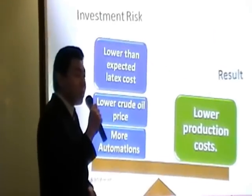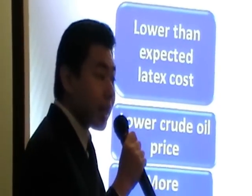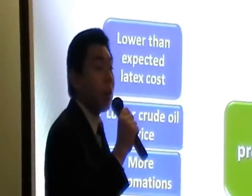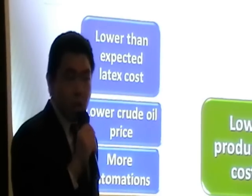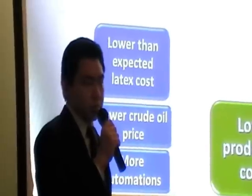Let's focus on the key risks that lead to lower production costs. Decrease in both latex and crude oil price will increase Top Glove's earnings as they account for 69% of Top Glove's total production costs. Since Top Glove is moving towards automation, their earnings will be driven up due to decrease in labor costs.